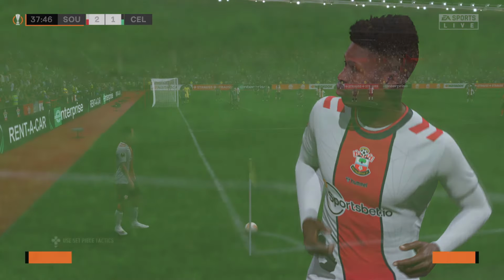Aaron Moy. Lost possession. Suleimana. And out of play for a Celtic throw. Well, it's been difficult for Southampton to get too much of the ball, but their counter-attacking has been really good, particularly in the wide areas. It's been an excellent performance from them so far.